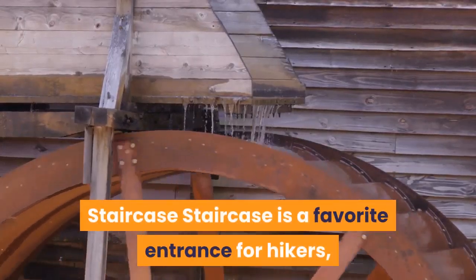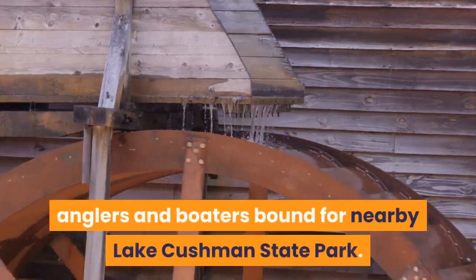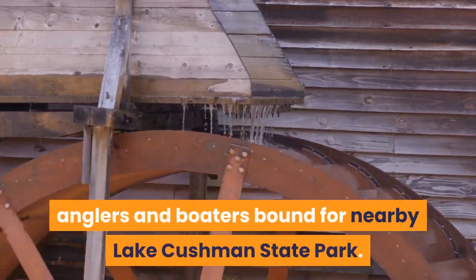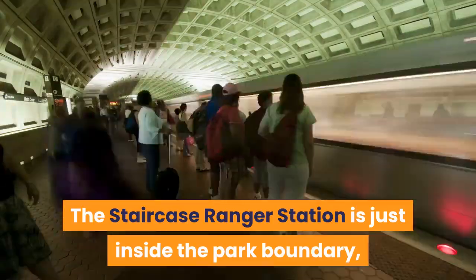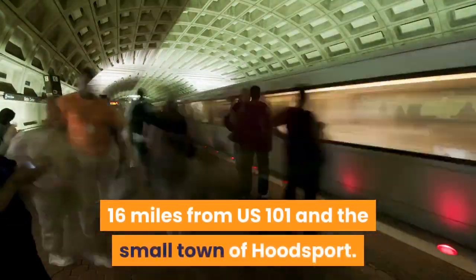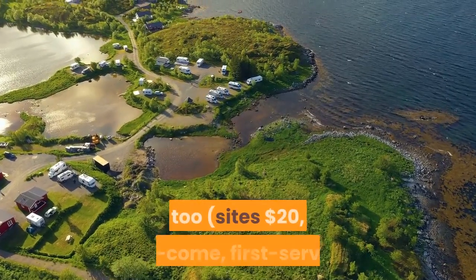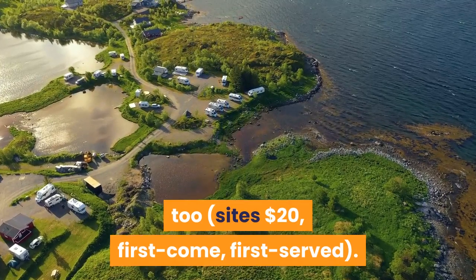Staircase is a favorite entrance for hikers, and is popular with families, anglers and boaters bound for nearby Lake Cushman State Park. The Staircase Ranger Station is just inside the park boundary, 16 miles from US 101 and the small town of Hoodsport. There's a campsite here, too. Sites are $20, first come, first served.